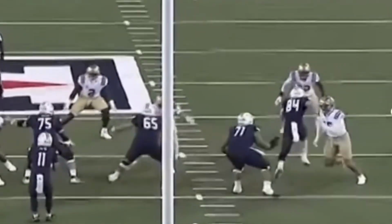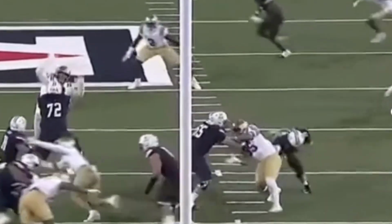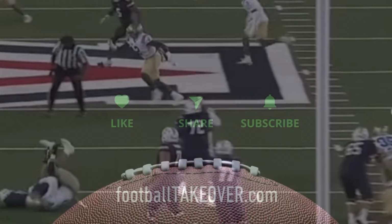Man, he is a dynamic pass rusher. Now, playing the run, that's going to take some work. Definitely going to take some work. But from a pass rush standpoint, he's as good as it gets. Not just this draft, but any draft.